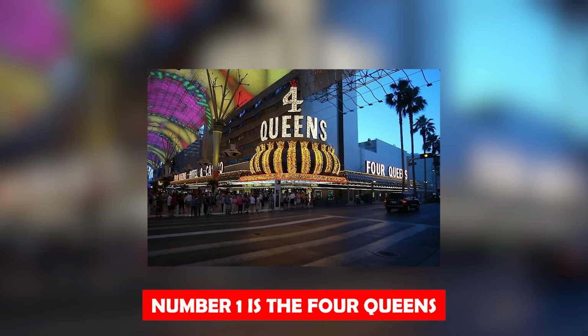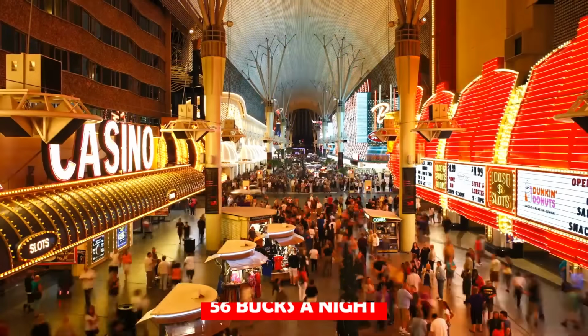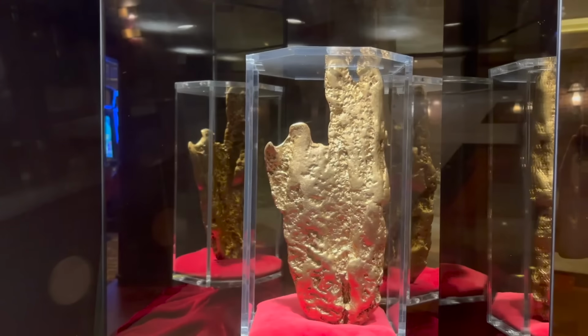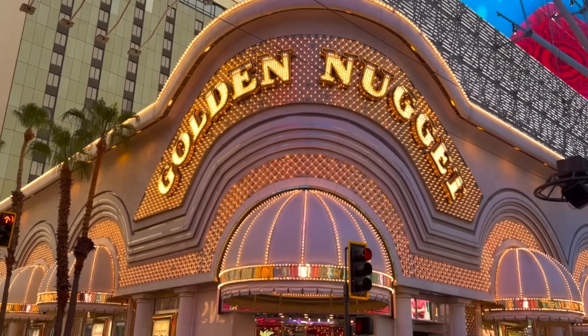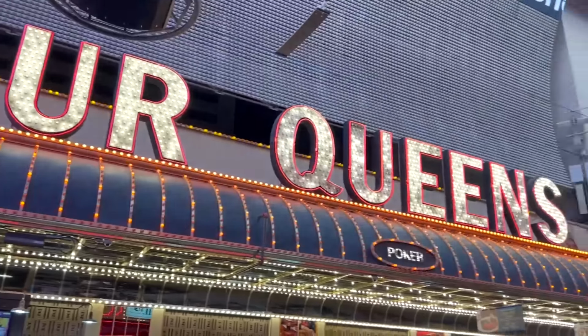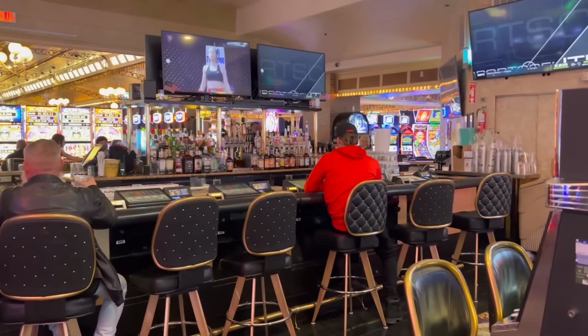And at number 1 is the Four Queens. Average price, $56 a night. The Four Queens Hotel and Casino has that old-school Vegas feel while sitting right in the heart of downtown on Fremont Street. They've got all the typical casino games like blackjack and slots, plus a 32,000 square foot gaming floor.